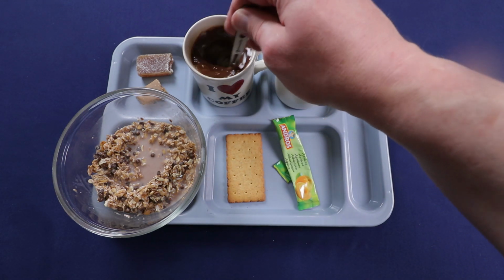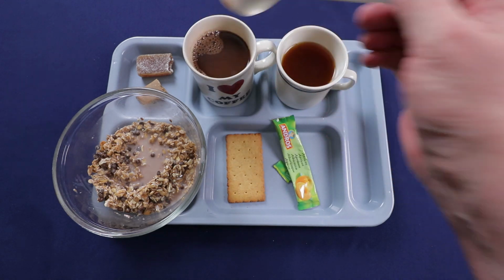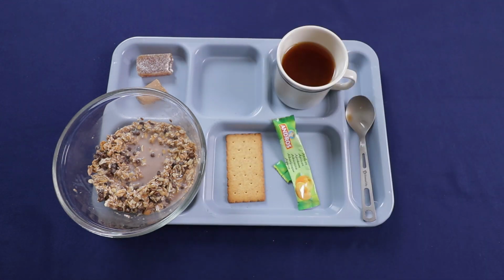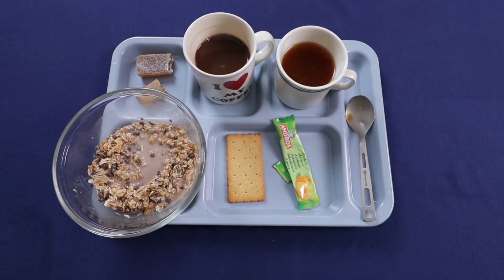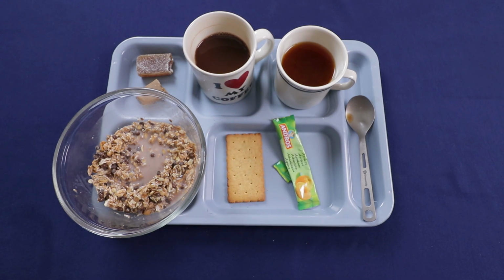Give our chocolate coffee drink a quick mix. Check it out really quick. Yeah, the coffee goes so well with the chocolate drink. Some people might want it a little sweeter, but I don't. That way it gives kind of a nice dark chocolate flavor with a little hint of coffee.